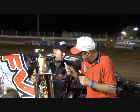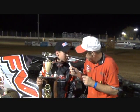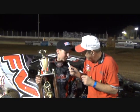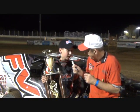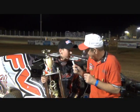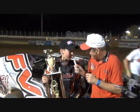Oh, my gosh. They farmed the track right before we came out here, so that got me a little worried. We thought we had a great setup, and they had this front stretch beautiful. There was tons of grip on it. We were able to get a nice drive on the start. We got around the 12 car, and away we went.